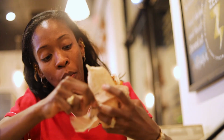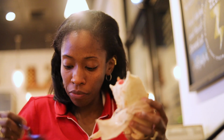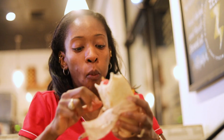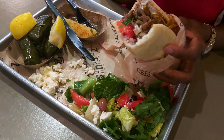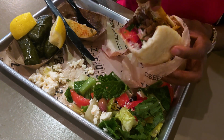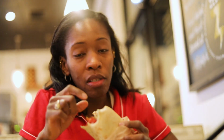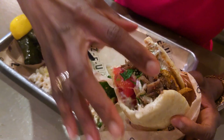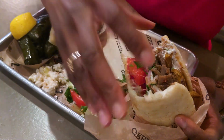You know, everything on its own was cooked just right, was prepared just right, and then the combination of it all together was perfect. You have these nice potatoes on the side, this really nice, bright, refreshing salad, which helps the meal not feel so heavy. And then in addition to that, you have the dolmas. You have this nice, flavorful gyro, which is all of this goodness going on inside.